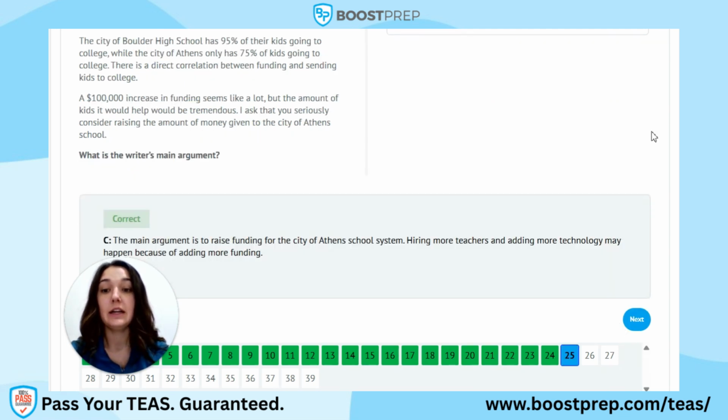Correct answer is C. The main argument is to raise funding for the city of Athens school system. Hiring more teachers and adding more technology may happen because of adding more funding.